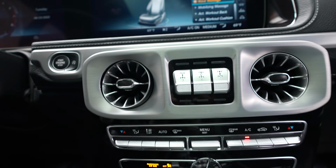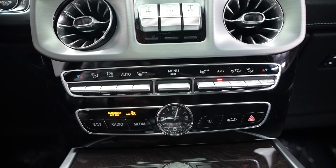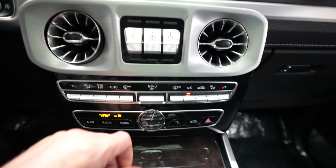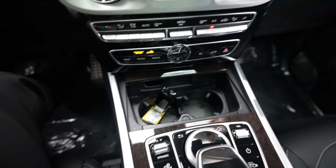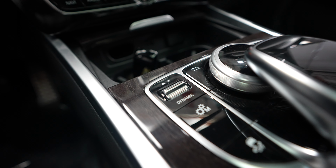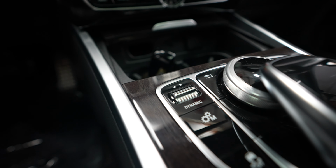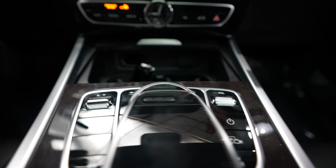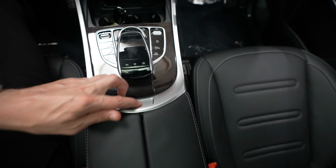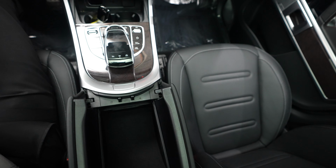So below our display, we have our climate control. Cup holder. Here's where you can make adjustments to the dynamic mode between sport, comfort, or any individual settings you may have. Volume control, center console storage.